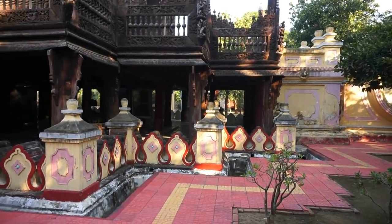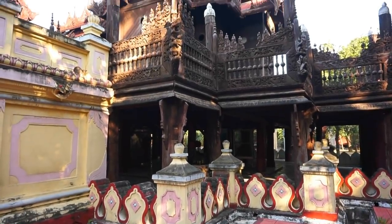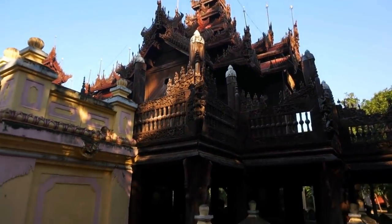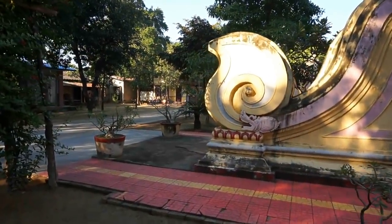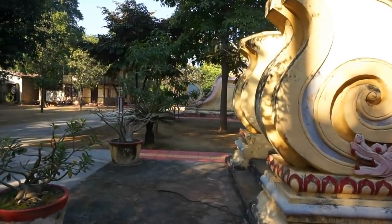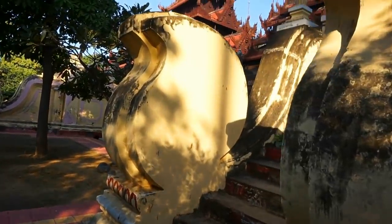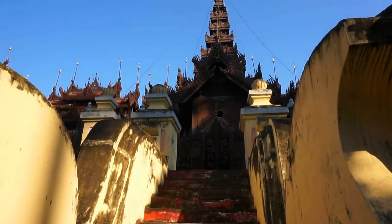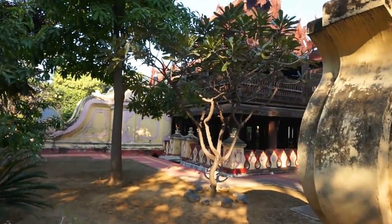Okay, my friends, this is our very first view of the beautiful Teakwood Monastery of Shweinbin. It is located about 3 kilometers southwest from the city center of Mandalay. And it is an absolutely magnificent monastery. Let's walk around from ground level. Let's admire its architecture.